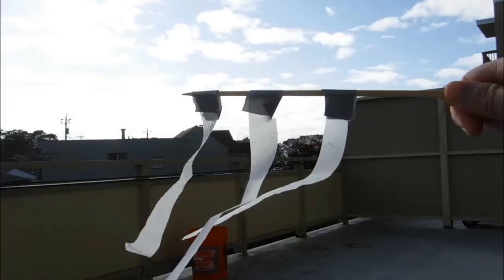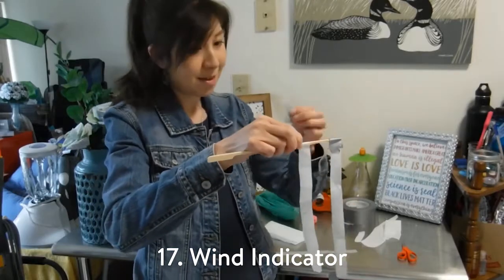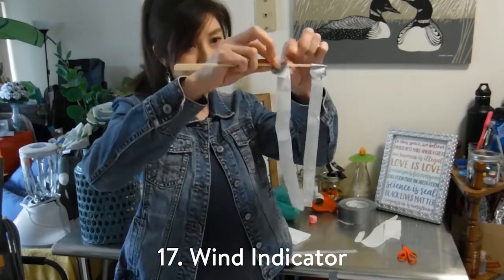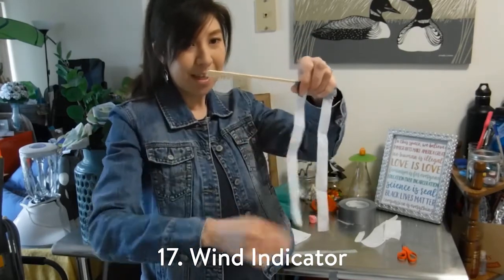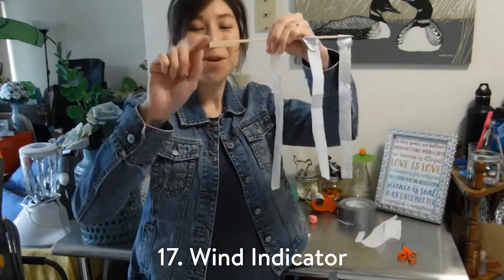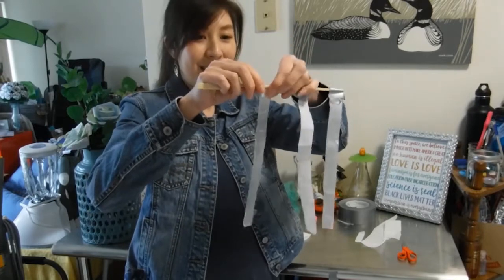This is a fun one too for exploring the wind. You can make a windicator or a wind indicator using really simple materials. All you need is some kind of stick, like my friend educator Carmen here is using a skewer. You can use a popsicle stick or a pencil or whatever. And then you just need some different lightweight materials.